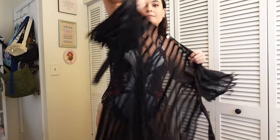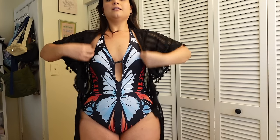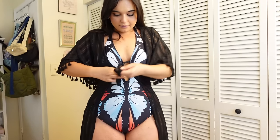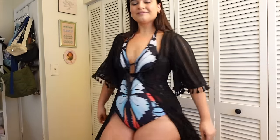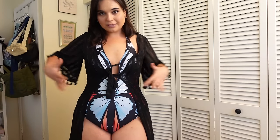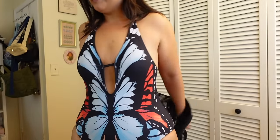I really like this cover-up because it just goes around you like that, and then you tie it right here in the middle. And there you go. That's it. I like it. It goes all the way to the floor, and I love that it has these little frilly details. I feel like it is literally perfect for this suit too, because it's giving Butterfly Woman vibes. Let's try on the other one.